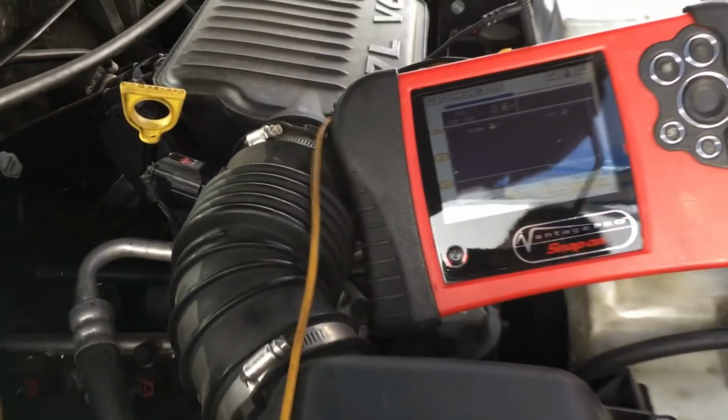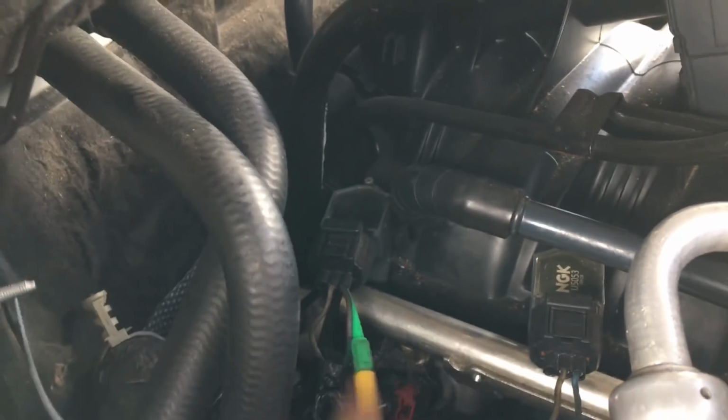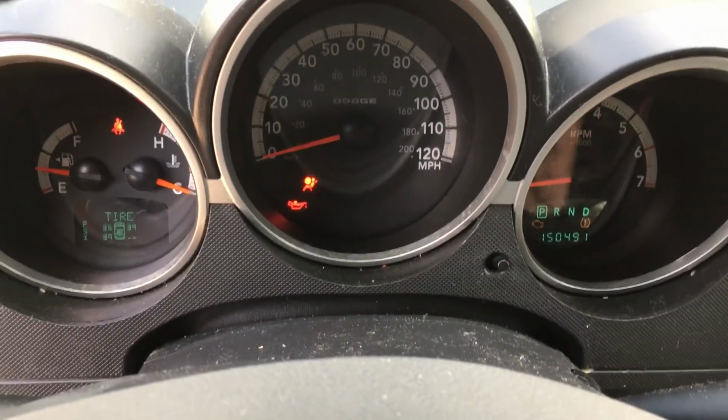All right, guys, so I've got my lab scope over here. As you can see, I have my back probe on that control wire. I'm going to go ahead and start the vehicle. All right, guys, I just went to crank this thing for the first time, and what I noticed is that it had a really extended cranking time.